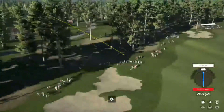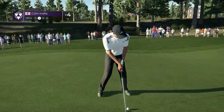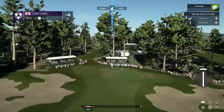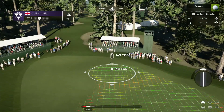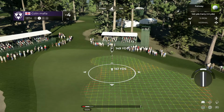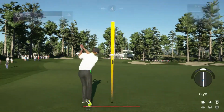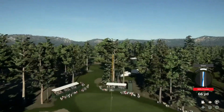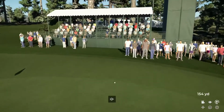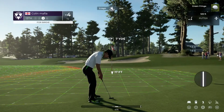Looks like this one's heading safely for the fairway. This shot coming from around the 150-yard marker. 3 strokes off the lead. Should find the green here. Getting ready to play their third. Just 3 back from the leader.